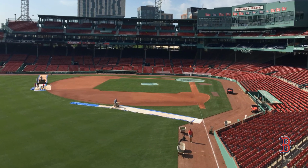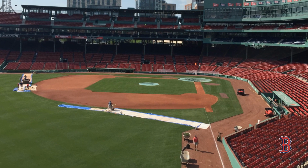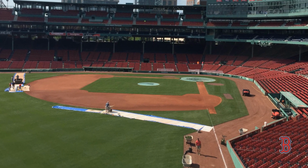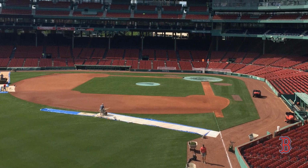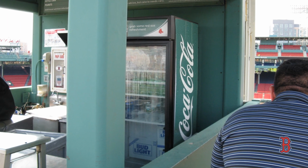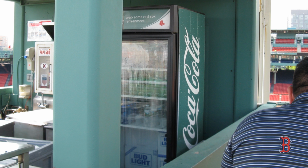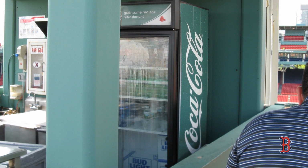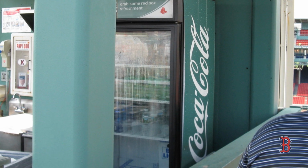I talked a lot about the Green Monster early on in the video, but I actually didn't show you what an actual view of home plate looks like from the Green Monster. So we're going to go back to the Green Monster, and this is a view towards home, and then I'm going to touch on one more thing at the Green Monster. Tucked away on top of the Green Monster is this green Coca-Cola vending machine. I think it's the only one in the world is what they said, but I don't know if that's actually true or not. It'd be cool if someone could fact check that.